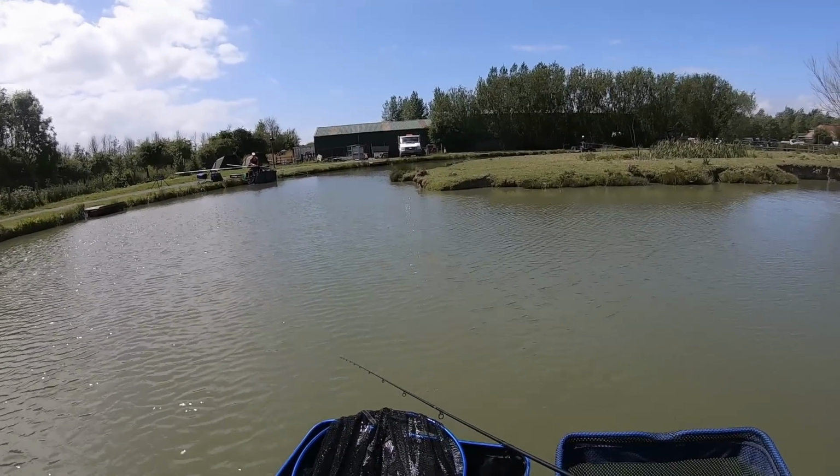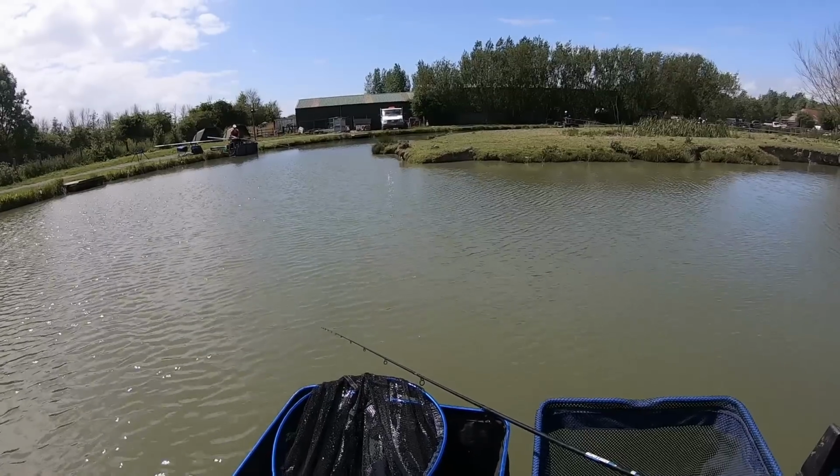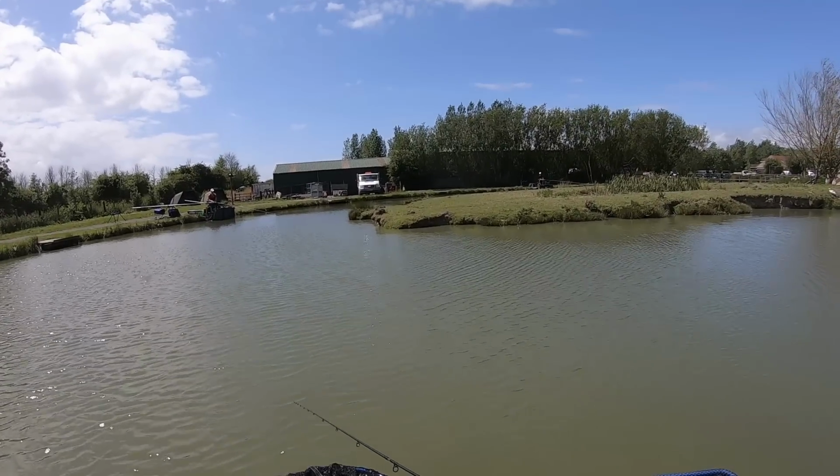So you know you can't. Then you've got to wind in. It's basically you're missing out on fish because you can't keep your feeder in the water long enough. So what I do is I have that little length of tungsten line above the feeder.